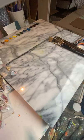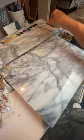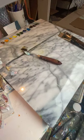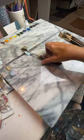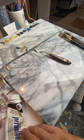Okay, so I need greens and browns. I might need to put more brown out here. Get that out of the way. Might need some more black too. Now I feel like it's not bright enough. I think I'm going to... Is that okay? I think if I kind of keep my paints up this way, it should be all right. I think I need black. I have way too many paints out.